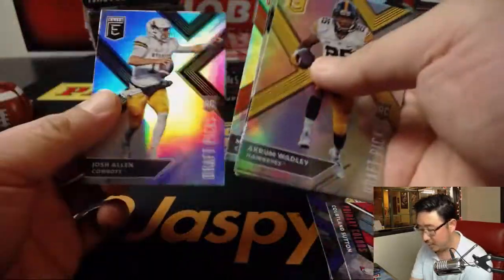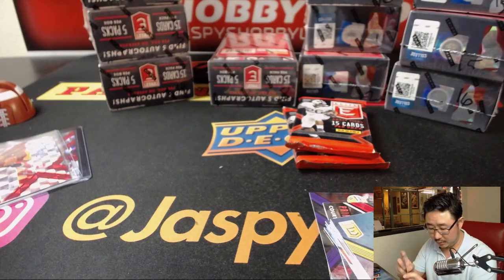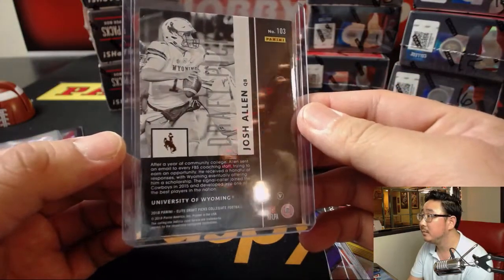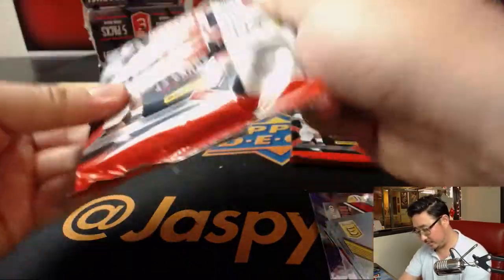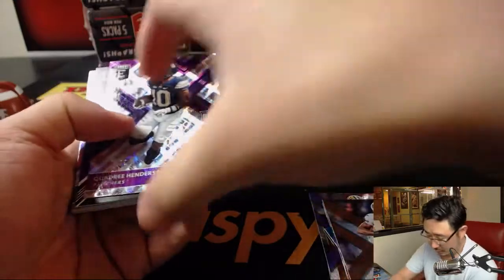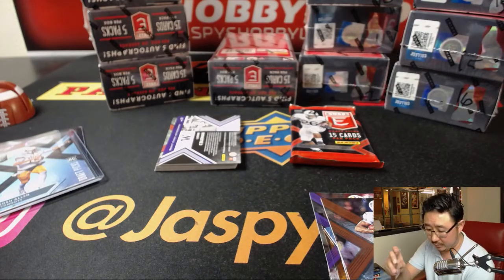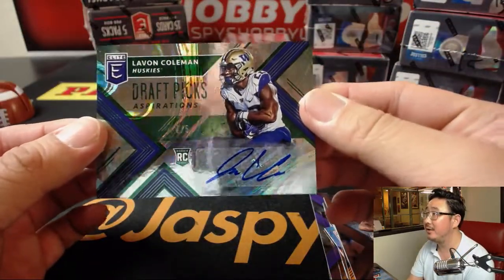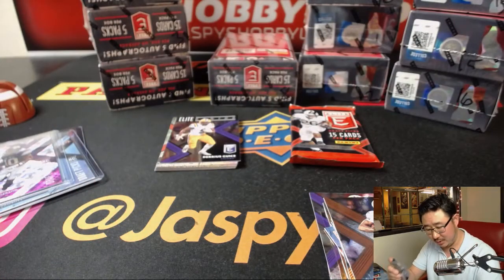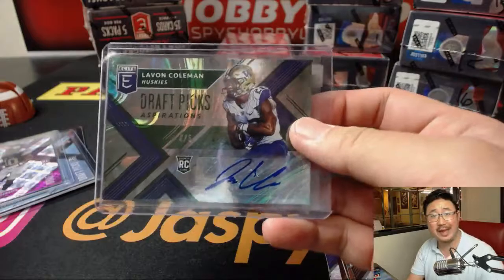Cortland Sutton. Josh Allen. You know, it could be pretty big. There is Quadri Henderson, 58 out of 99. And we've got 4 out of 5, LeVon Coleman. Well, there's a train whistle with this one. Will Bartle, all aboard the Big Hit Express. Whoop whoop.